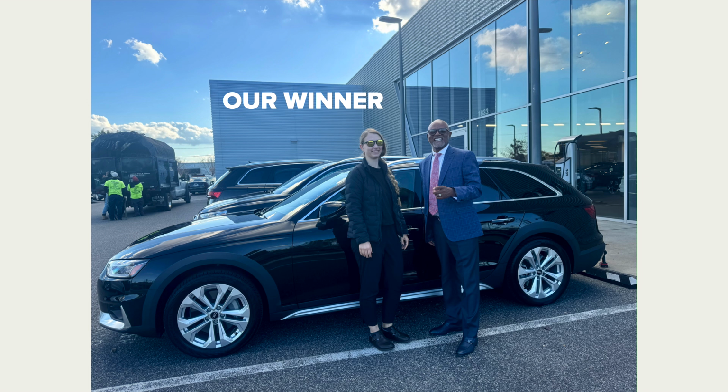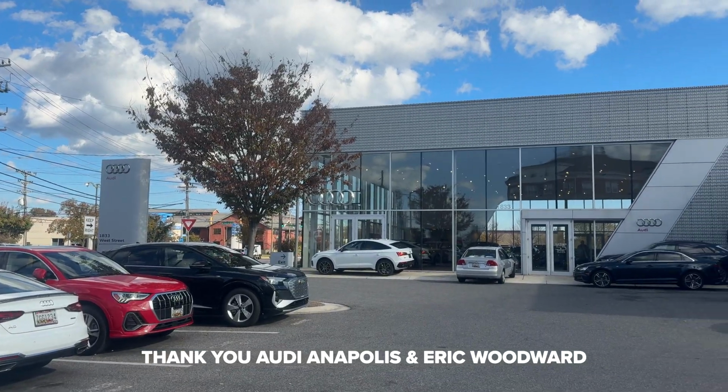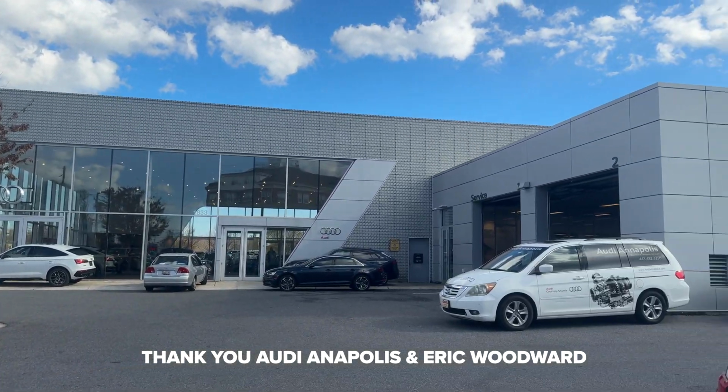In the end, we decided to go with an Audi A4 Allroad, and that won our competition of the best wagon in the United States for under $40,000. Shout out to the team down there at Annapolis Audi, and more specifically our car salesman Eric.